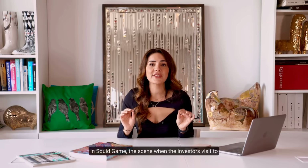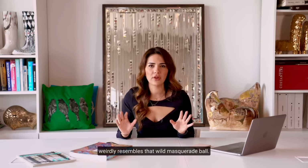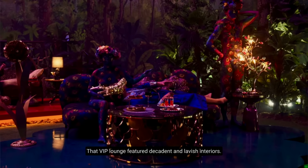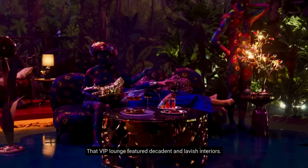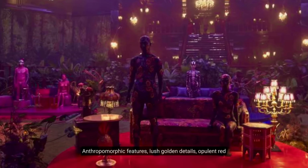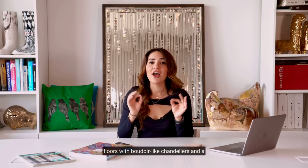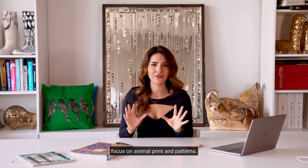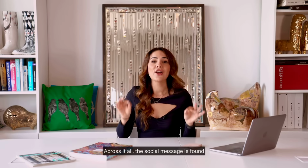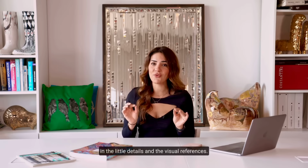In Squid Game, the scene when the investors visit to watch the final games in the competition weirdly resembles that wild masquerade ball. That VIP lounge featured decadent and lavish interiors, anthropomorphic features, lush golden details, opulent red floors with boudoir-like chandeliers, and a focus on animal prints and patterns. Across it all, the social message is found in the little details and the visual references.